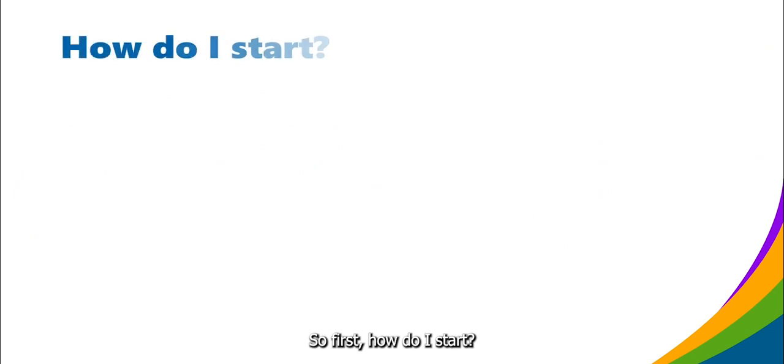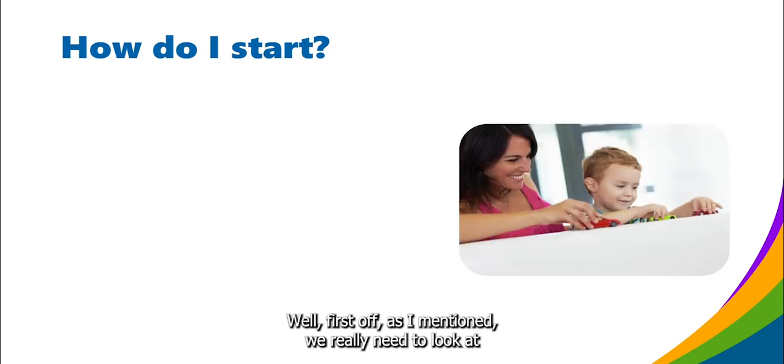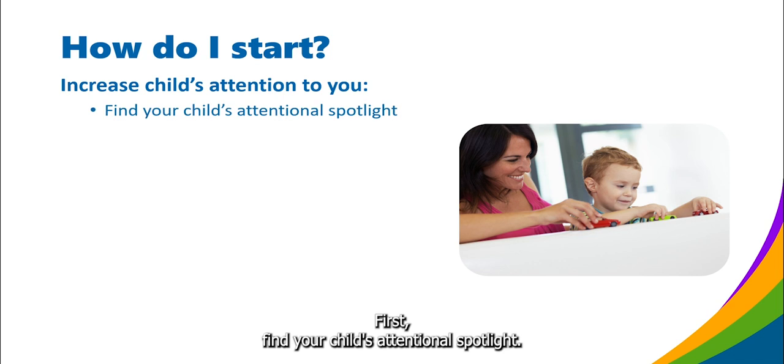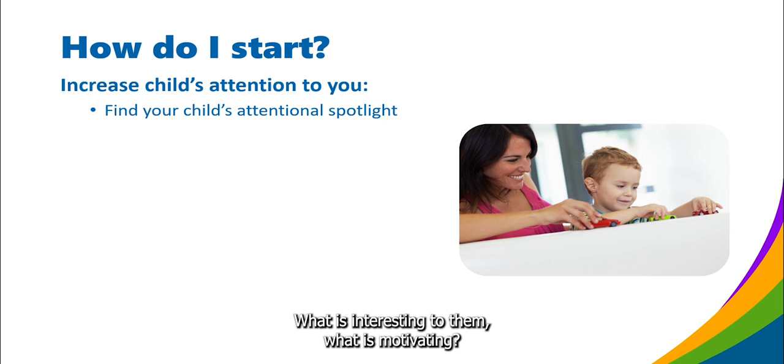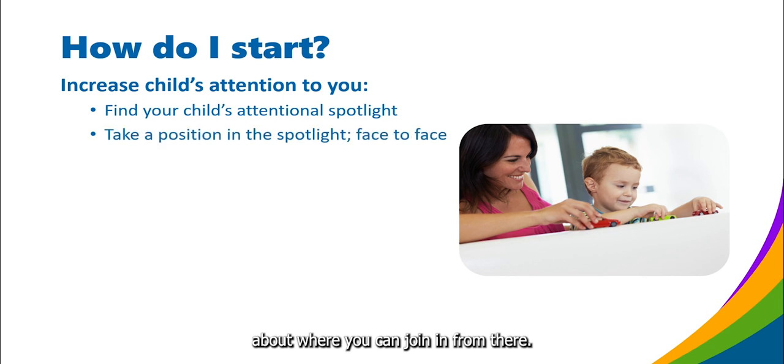So first, how do I start? Where do I begin? Well, first off, as I mentioned, we really need to look at how to increase your child's attention to you. How are we going to do that? First, find your child's attentional spotlight. So think about it. What is interesting to them? What is motivating? What do they gravitate towards in your toy room in the house? And then we really want to think about where you can join in from there.